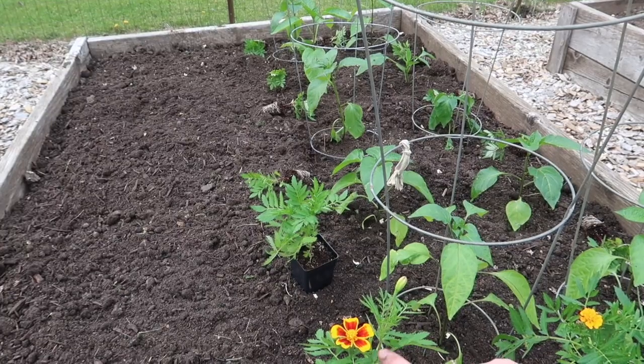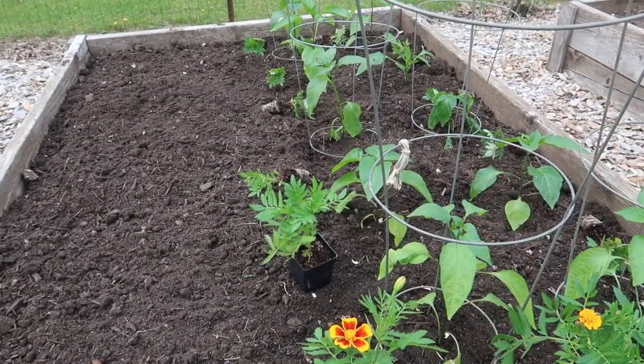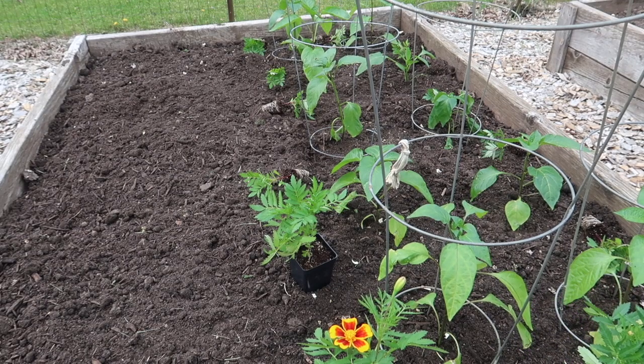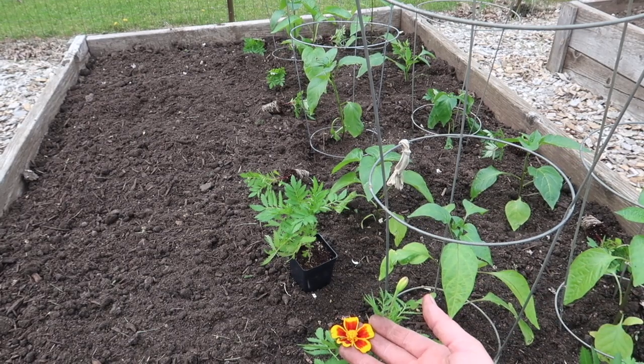To protect the peppers, I'm going to plant some marigolds, just kind of surrounding them, just to help keep some bugs away, keep the rabbits out of here. It'll look really pretty too, to have some marigolds over here. But apparently, marigold blossoms are good for something.